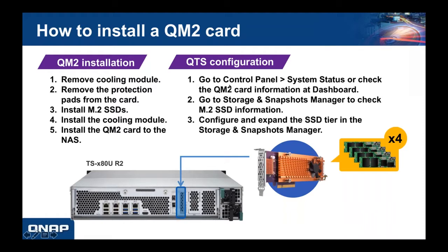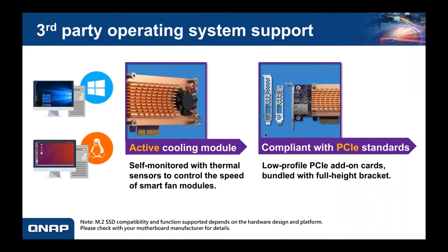Once you've installed it, go to Control Panel. You can go to System Status or check the QM2 card information at the dashboard. Go to Storage and Snapshots Manager to check your M.2 SSD information, and then configure and expand the SSD tier or do SSD caching. And you do that at the manager. So the QM2 card is not only for a QNAP NAS, but it can also go in a Windows or Linux machine, like your PC. And so it could greatly increase the performance of your PC.